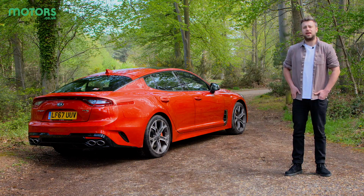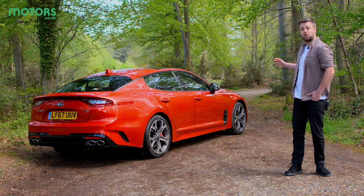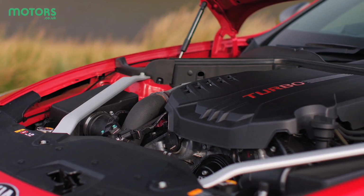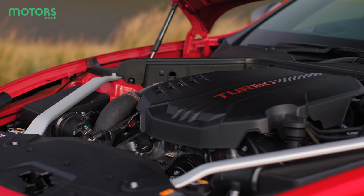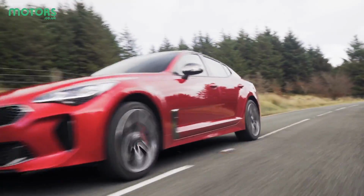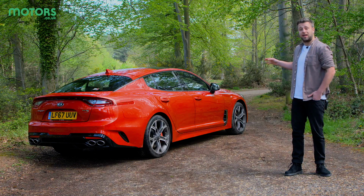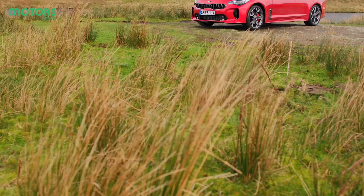You've really got to hand it to Kia. For its first attempt at a premium sports car, it's done things really rather well with the Stinger GTS. It's got a silky smooth engine, the gearbox shifts crisply, and overall, it's a really exciting car to drive. Now, if I was in the market for a premium 4-door coupe, then the Kia Stinger would definitely be on my radar.